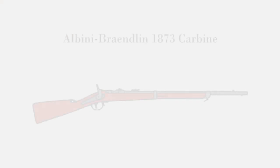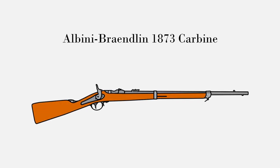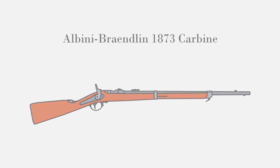The force would largely remain the same, albeit with further refinement and better training on into the early 1870s, which is when it would see some updates to keep in line with the rest of the military. In 1873, they'd receive their own breech-loading carbine, again built on the Albini Brandlin system. Now, just to further narrow our focus, this episode is primarily concerned with the mounted gendarmerie, who apparently carried a pair of percussion pistols on their saddle.